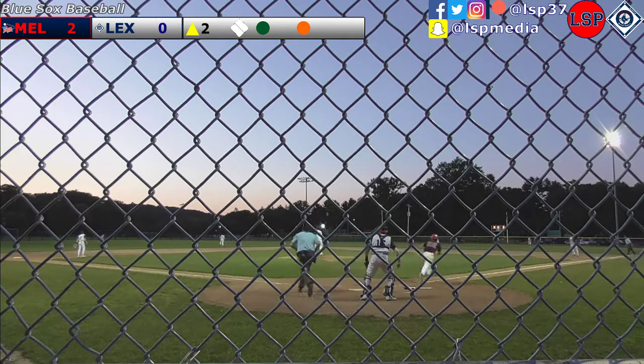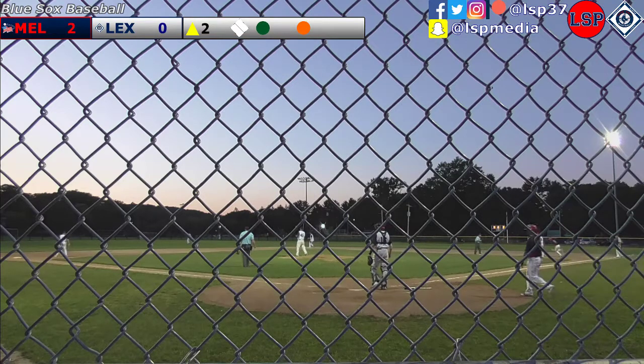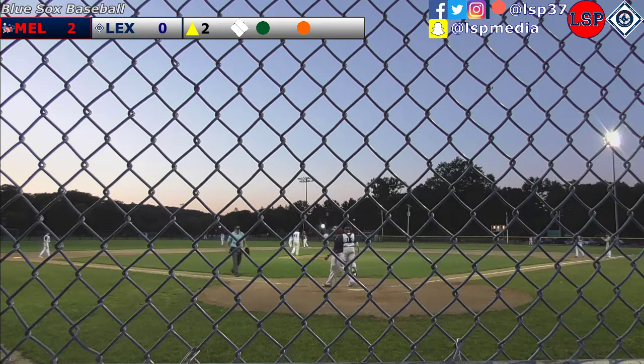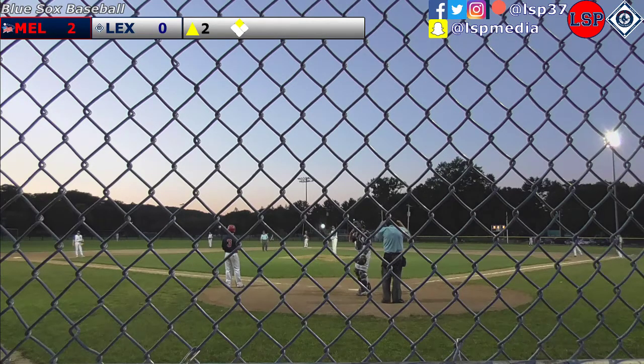This is into left center field. Barbosa going back, and it's off the left center field fence, and coasting into second with a leadoff double is Cortese. Nice opposite field power there by Cortese.